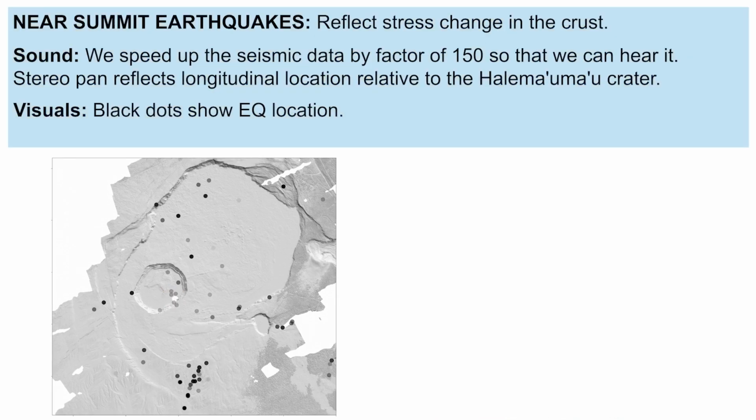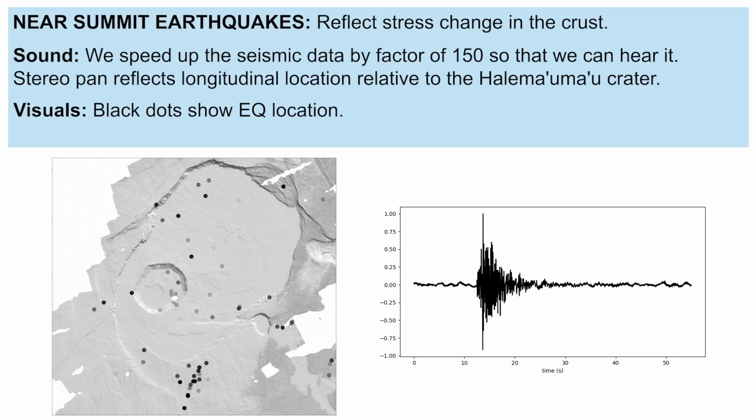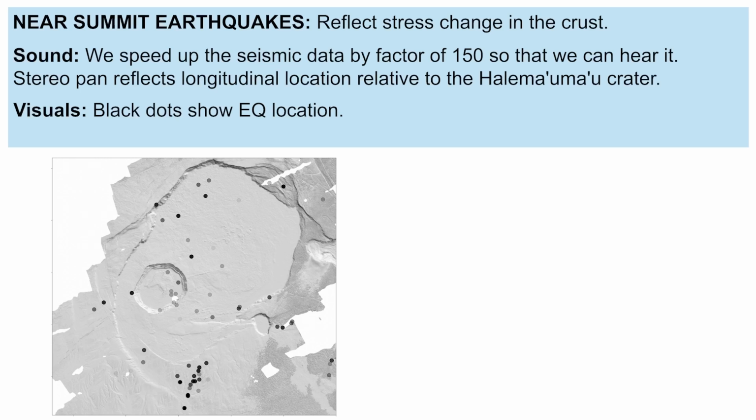Earthquakes reflect stress changes inside the volcano. We speed up the raw seismic data until it can be heard, panning left and right to reflect location of the event relative to the center of Halemaumau crater, like this.